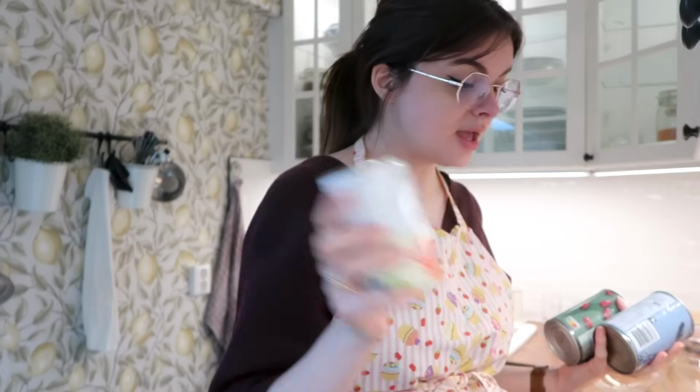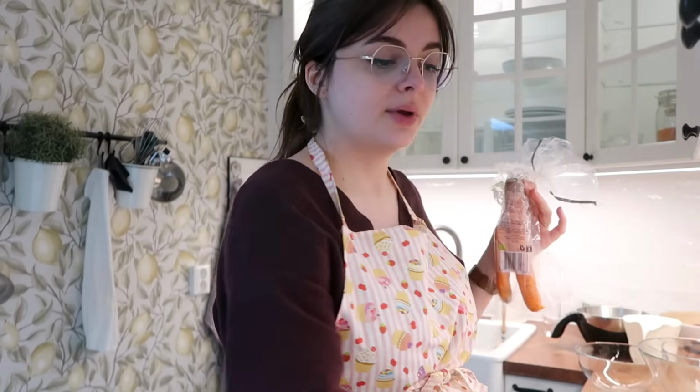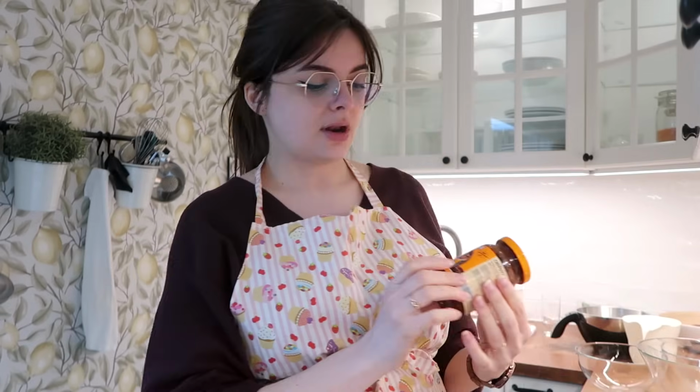Okay, so for my chili I have 3 types of canned beans. I'm doing black beans, kidney beans, and lima beans. I'm gonna do diced tomatoes, chopped tomatoes, tomato paste. I have some frozen corn here. The last of my carrots, just use those up. I have some peppers that I'm gonna use. Onion, garlic. I'm gonna do chipotle peppers. Might add some pickled jalapenos as well. And spices.